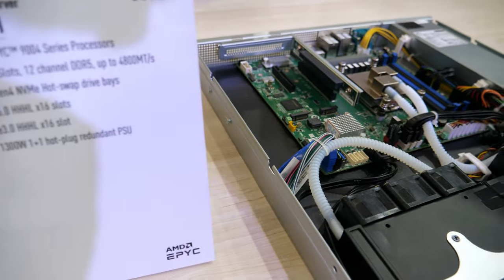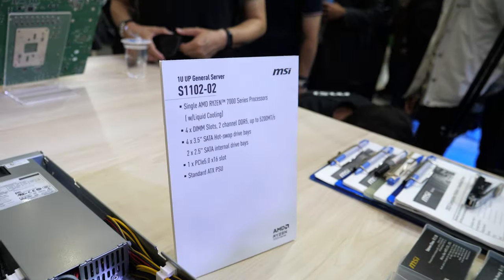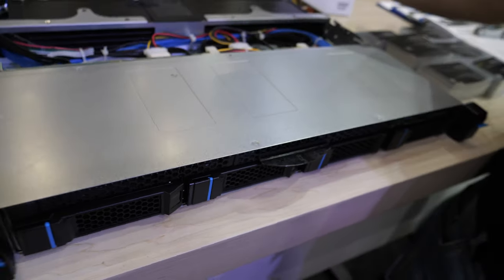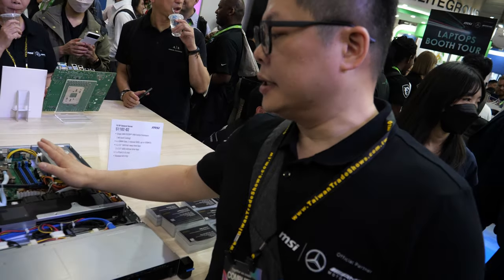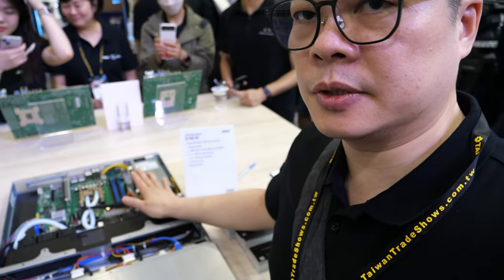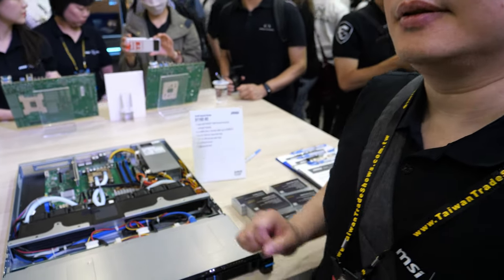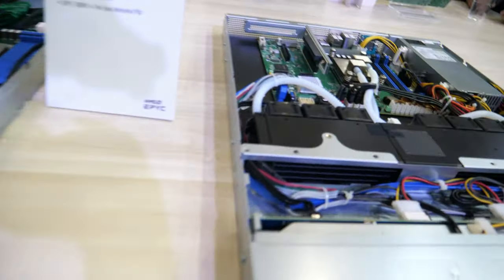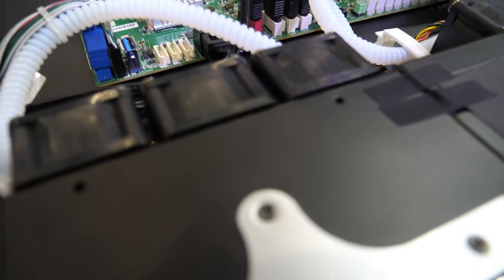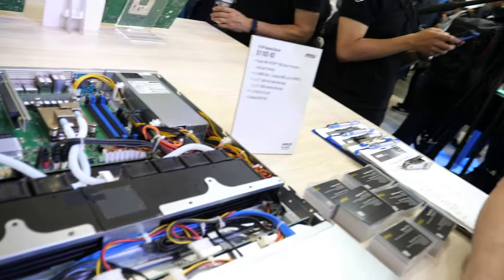And this is a Ryzen for server. The specialty is that MSI is the only one that builds liquid cooling for Ryzen CPUs up to 170 watts. 170 watts? Yes, for Ryzen, liquid. There's no plan of doing ARM servers? We're studying it, not confirmed or decided yet.